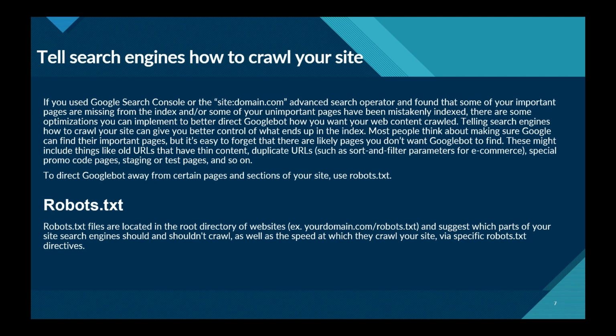bots to find. These might include things like old URLs that have thin content, duplicate URLs such as sort and filter parameters for an e-commerce store, special promo code pages, staging or test pages, and so on. To direct Googlebot away from certain pages and sections of your site, use the robots.txt file.